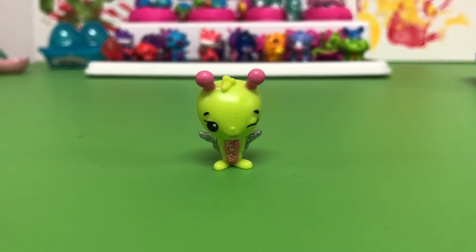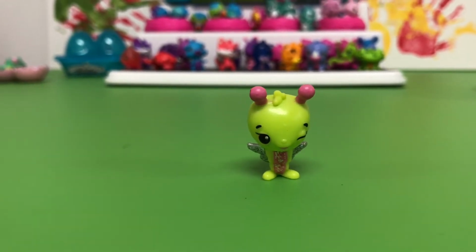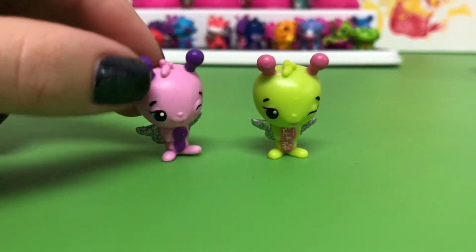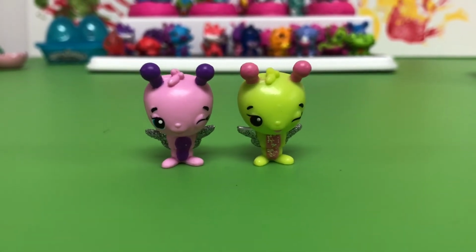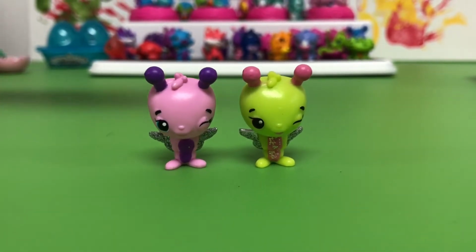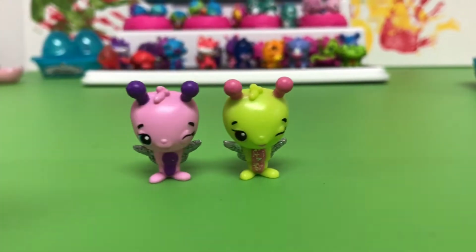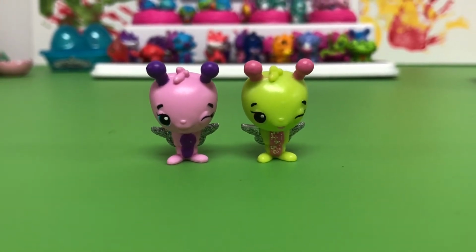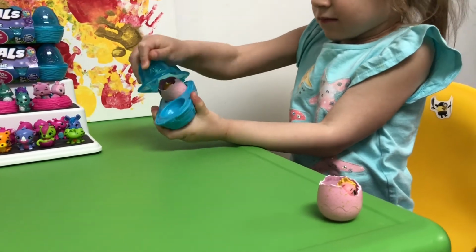David found a Citrus Butterpuff, a beautiful green butterfly. And we already had a Butterpuff, right, Dave? Yeah, we had a pink one. Yes, right here we had a pink one. They both have silver wings, which means they're both common. Dave, which one do you like more? I like the green one. David likes the green one. I love the pink one. But this citrusy one is cool as well. Yeah, they're both so beautiful. Yeah, both are winking. They're exactly the same, it looks like, except for the color. Yes.